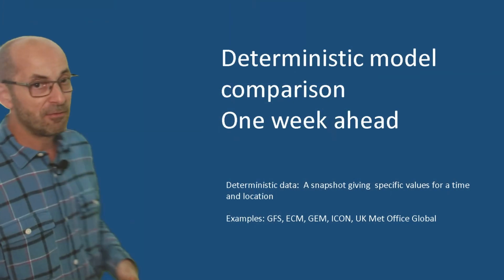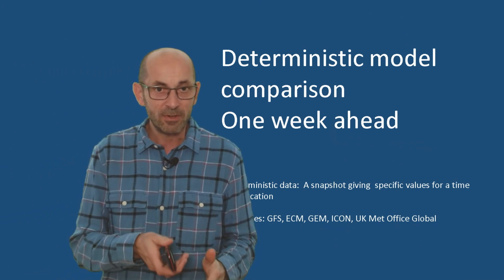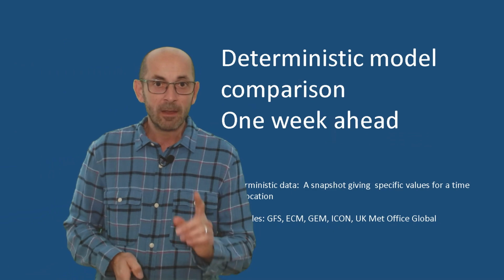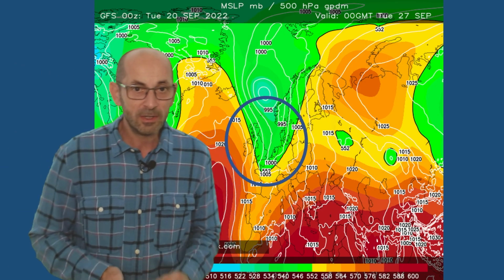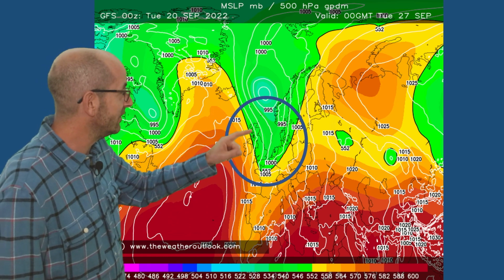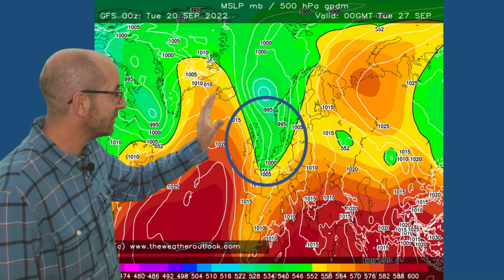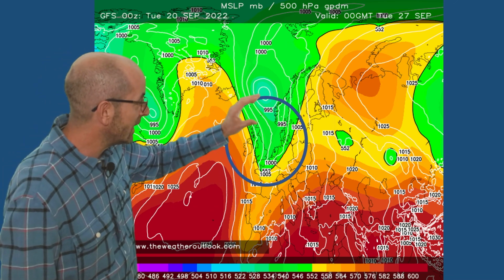So, at the end of the first week, how do the deterministic models compare with each other? In particular, are they all showing a sharp northerly plunge, an early season one, albeit like the GFS is? So this is Tuesday the 27th. High pressure to the west, the southwest building in the Atlantic there. This cold air sweeping southwards.